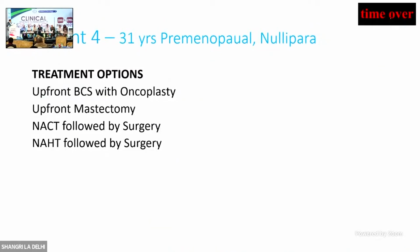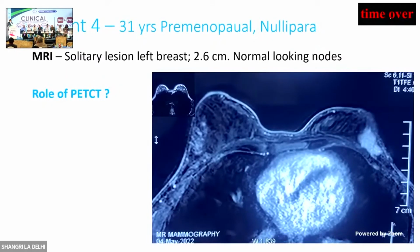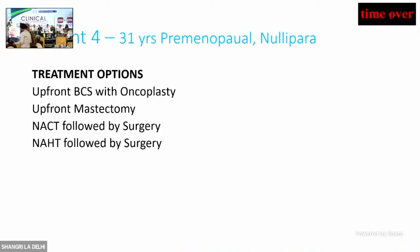Yes, now what is your opinion, surgeons? Upfront surgery. Now this lady has a very small breast. It's a largish lesion, would require some amount of skin also to be sacrificed. Upfront surgery, and obviously she wants BCS, which she's suitable for. Upfront BCS versus neoadjuvant. If neoadjuvant, then what? Chemo or hormone?